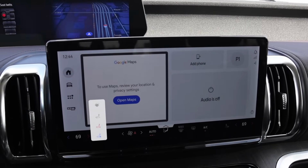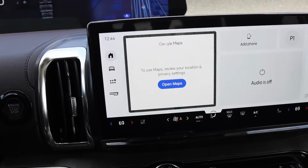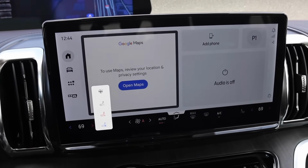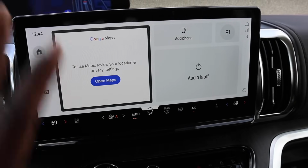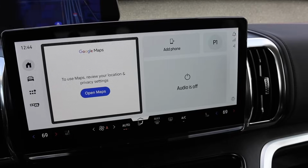Now all your controls for your seats and steering wheel are right here. You have a hard button for the GM. It's all in the menu. I just think that GM does it the best, guys. Just saying. I know that some people are going to disagree with that, but they just do. Even this screen, it's not hard to learn. Don't get me wrong, but I just think that GM does it better.